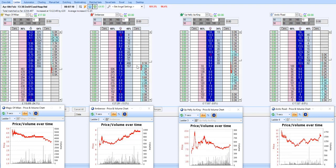So with 7 minutes to go, the favourite has continued to come in. I've gone back to my usual £10 stakes. There's not really much to go on. As I said, the market isn't really filling up.